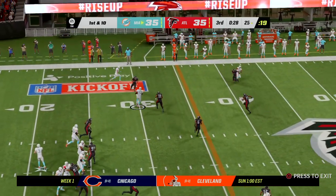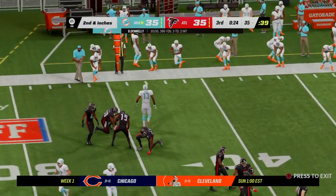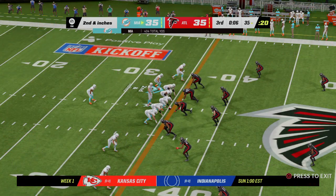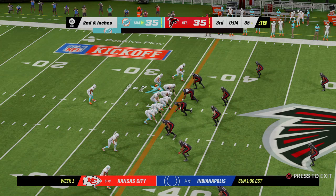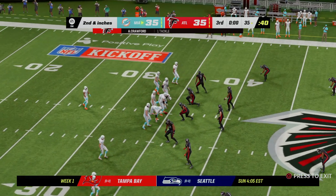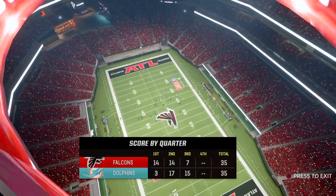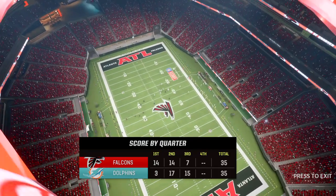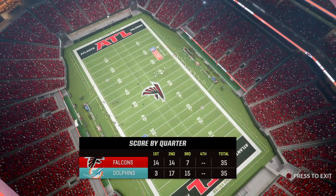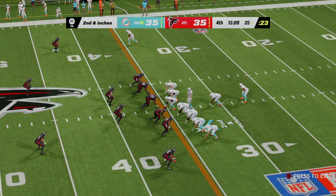They go back to the air here after the INT on the last drive. A good gain on first has him set up with second and just a couple of inches now from the 29. One quarter remains here in this Thursday night matchup. This is the National Football League on EA Sports. Good position to be in here, second and inches.